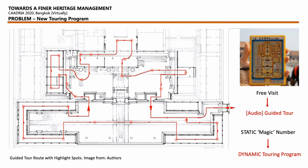However, the traditional TCC standard is a static magic number calculation based on the free visit mode, where the visitors are less regulated. As for the new program, the Palace Museum inclines toward a more controlled one-way guided tour with the aid of audio or mobile guide, while all the visitors have to make a reservation on the time slot for the visit beforehand.